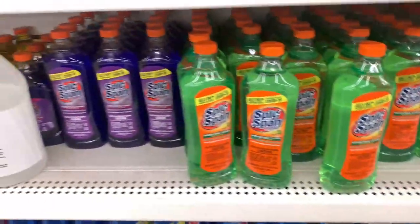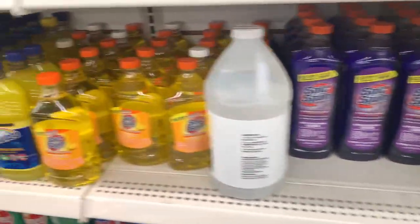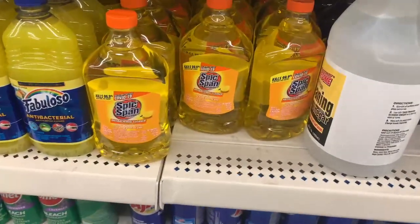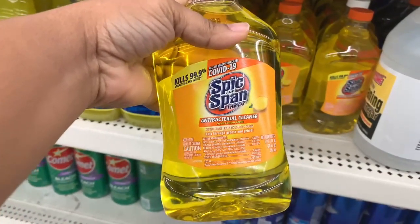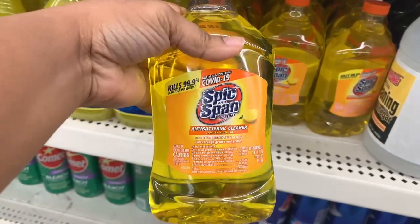And if you're trying to disinfect, always get Spic and Span, because it's nothing like cleaning with something that smells good but it's not disinfecting anything. So Spic and Span, the lemon fresh scent, is my favorite.